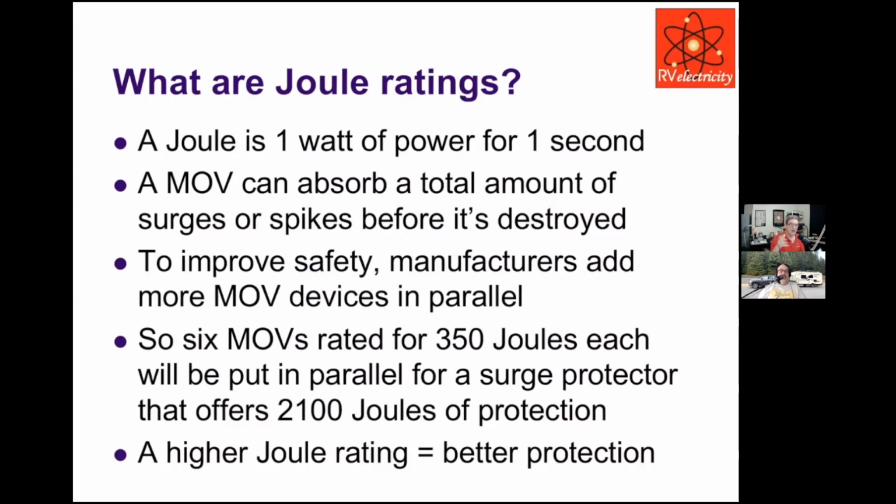Again, that MOV can absorb a total amount of strikes or spikes before it's destroyed, and they put more of them in there. If you had something rated for 2,100 joules of protection, MOVs come in like 350 joules, and they put 6 of them in there. That's how they can say that unit's 2,100. But the more you have, the better off you are, because it'll absorb more hits before it dies. Sometimes these things will sacrifice themselves and just short out entirely. That's actually a good thing, because they've shorted out and basically protected your RV from all of that voltage going into it.